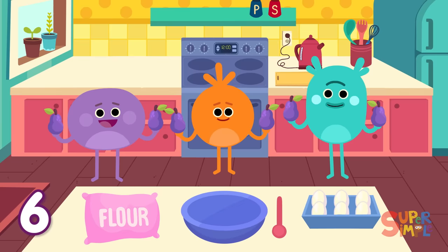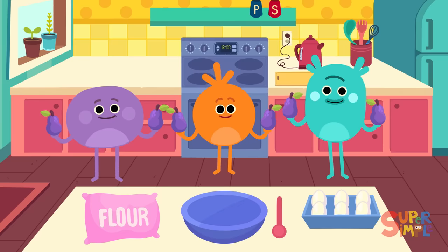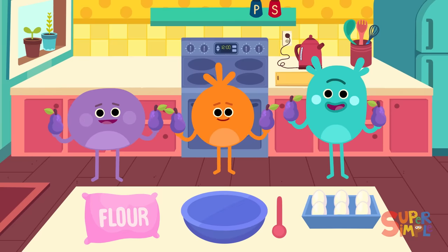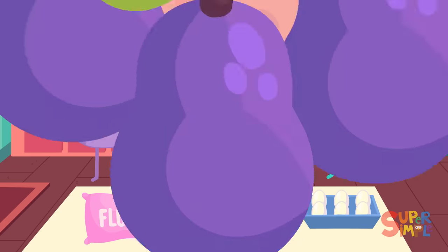Well, that was quite an entrance, Bumble Nums. Do we have all 6 purple pears? Excellent. Now that we have the secret ingredient for purple pear pie, it's time for the cooking countdown.